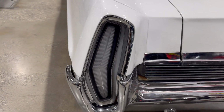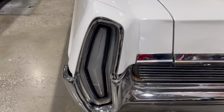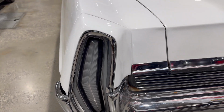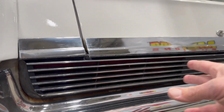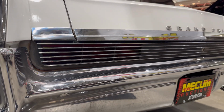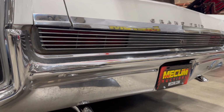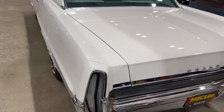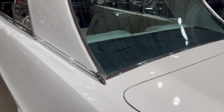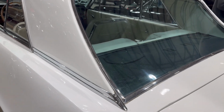And some unique trim differences on the back of these 64 Grand Prix as well. Where these were the tail lights on a Cadillac or a Bonneville, this was the backup light on a Grand Prix, and your tail light was actually in this tail panel right in this area, would light up when you stepped on the brakes. Cool cars, plus Grand Prix had a different design on the back window as well.